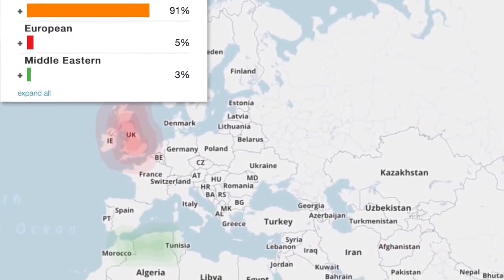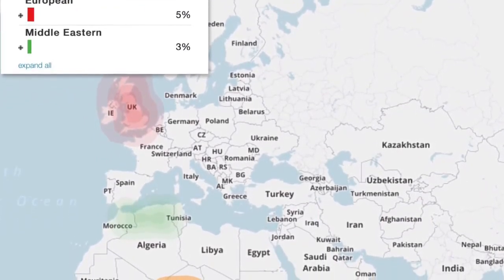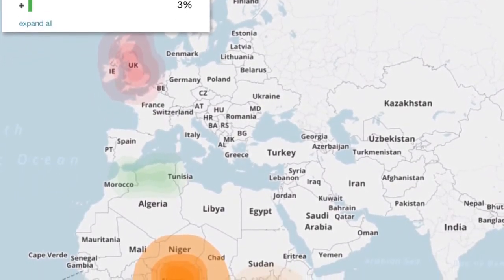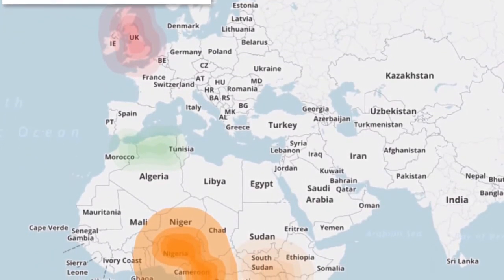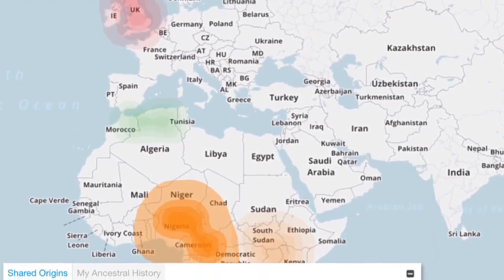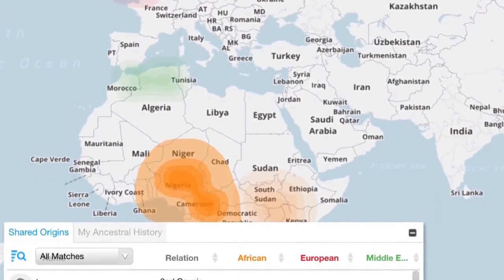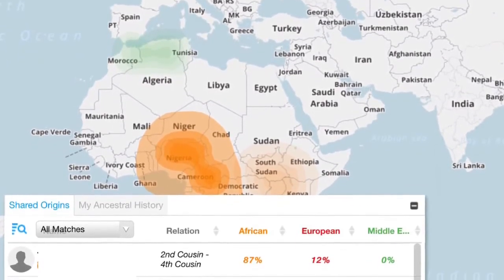Now, as you see, the results are 91% African, 5% European, and 3% Middle Eastern. And the website also gives you some map images showing you some of the regions that the DNA they tested or compared it to kind of falls. So as you see, the UK is highlighted. Then you have the Morocco, Tunisia area highlighted. And as we continue down, you'll see Niger, Chad, Cameroon, some of those areas highlighted.